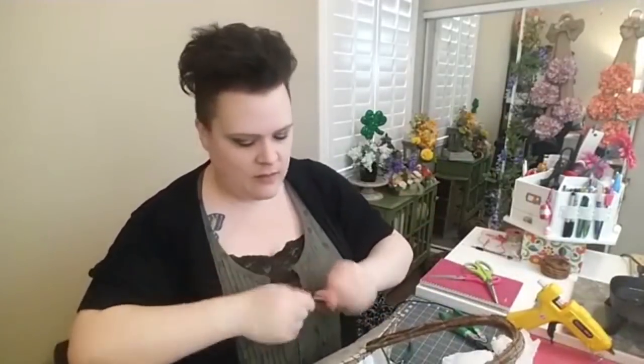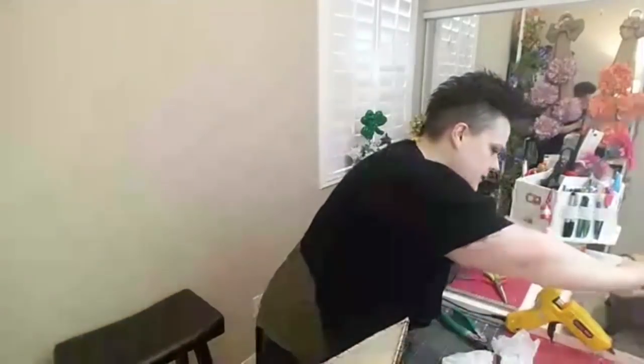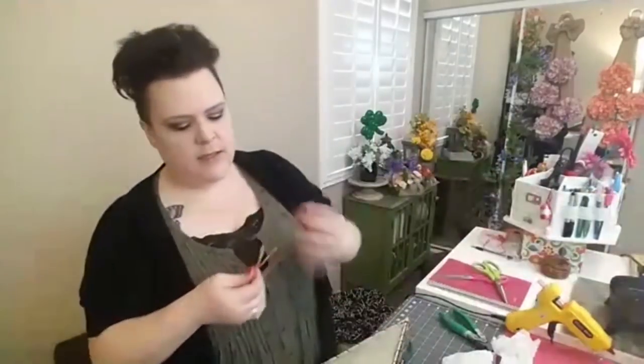See how it kind of unravels a lot, and that's the pain point of it. It's not exactly user friendly, but it sort of is. I'm just going to dip a little bit of glue on the end of it. I'm going to wait until it gets a little tacky, and then I'm going to use my fingers and just twist it on. That way it'll stop unraveling while I'm pushing it through.